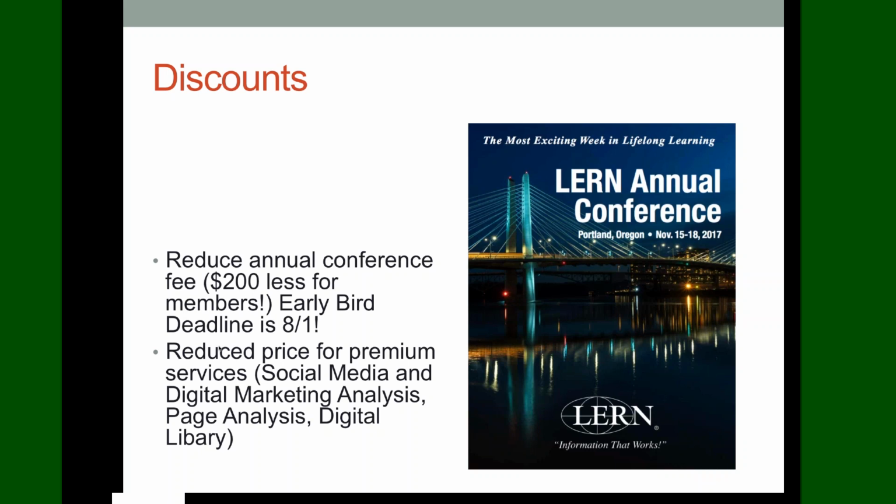You can also save some money on any premium services we offer, which, like we talked about before, the social media and digital marketing analysis. It's a lower member price for that. Page analysis looks at your brochure and your data together, seeing if there are any trends as to where a class is listed on the page, and if certain spots in your catalog are more responsive than others. We can identify that by looking at your data with your brochure at the same time.